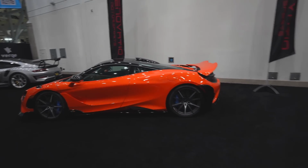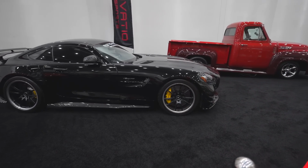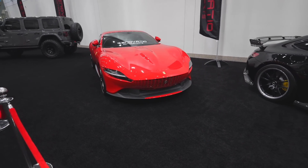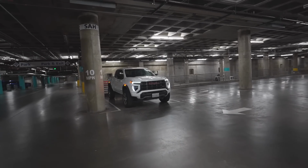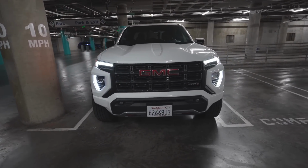It looks very clean. Yeah, Ferraris don't get me excited like they used to. Even the AMG gets me a little more excited than the Ferrari. Sorry, not sorry, but the AT4 is still the best looking truck in this whole facility. Oh wait, no, the X-Runner. X-Runner beats the AT4 a second. It just doesn't get better than this.